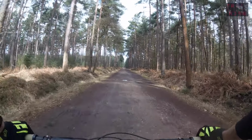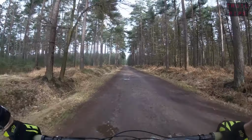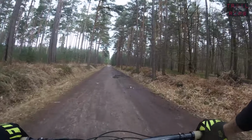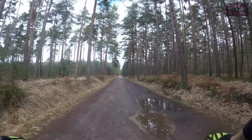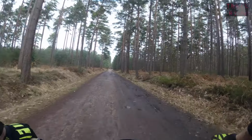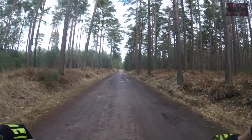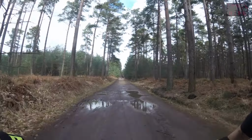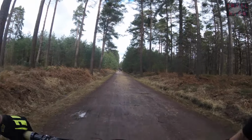Back onto the blue, and I guess this is your home leg, really. As I said, remember the blue's a bit more family orientated, so it's nothing severe. It's got a horrible surface still. This is just a fire road to get to the next section of blue, but oh boy, it is horrendous.